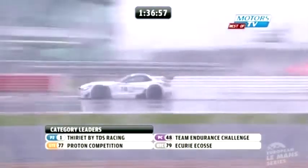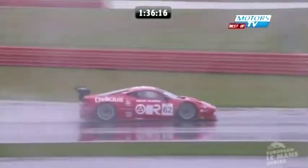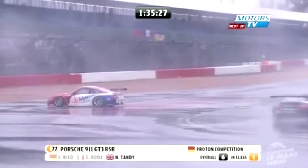And the category leaders, LMP2 Terrier by TDS Racing, the GTE Proton Competition, LMPC is Team Endurance Challenge car number 48. And clearly here you can see the weather conditions are getting worse with more and more spinners.